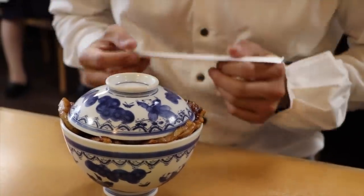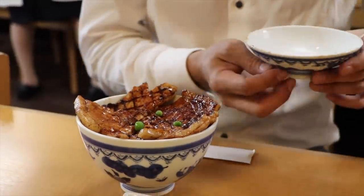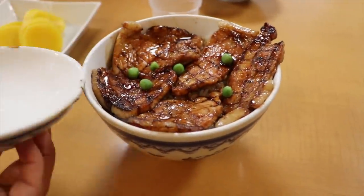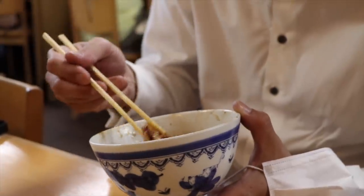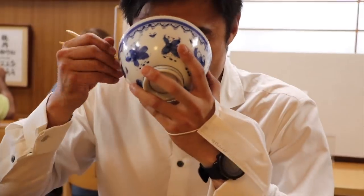Japanese pronunciation is butadon. Butadon. It sounds good. Probably, you know, English speakers say butadon. Maybe. The meat is served over rice and marinated using a secret ingredient, which has been passed down within the family for more than 100 years.